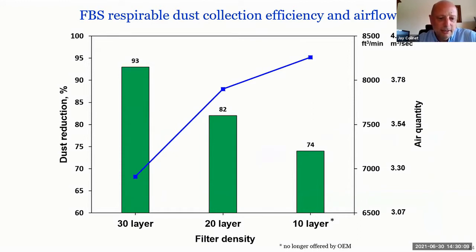As you can see here, all these filters are stainless steel layers. And there was a 30 layer, a 20 layer, and a 10 layer at the time being offered. And you can see the 30 layer had 93% collection efficiency, which dropped to 74% for the 10 layer. There's a trade-off though. The more dense the filter is, the greater resistance it has for the fan, and you're not going to pull as much air through the system. And that's shown with the blue lines and blue markers there. So it's a balance between moving air through the system and collection efficiency.